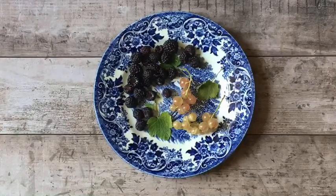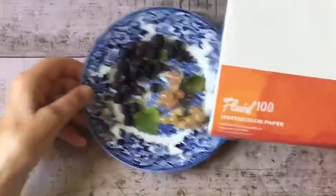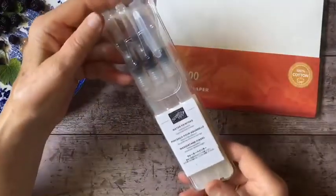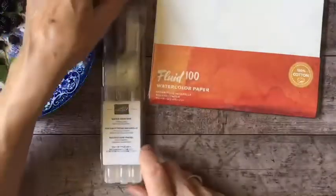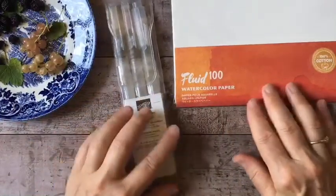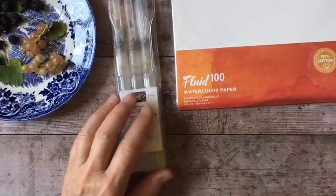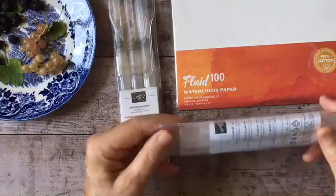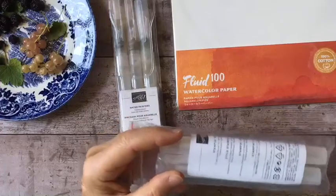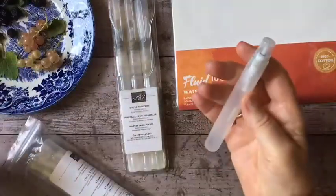I have a pack here of the Fluid 100 watercolor paper. And I have my water painters. These are brushes that have the reservoir in the handle, so you don't even need extra water. You just fill up the handle and you're ready to paint. And I like to use these spritzers. They come two to a pack, and they're just little spray bottles.